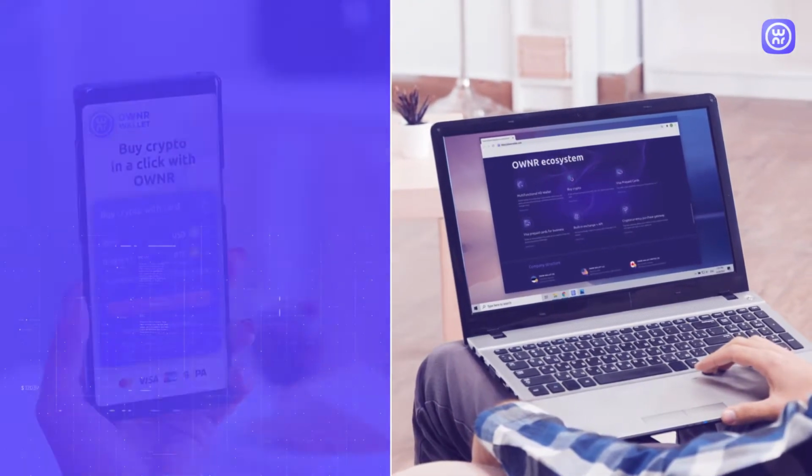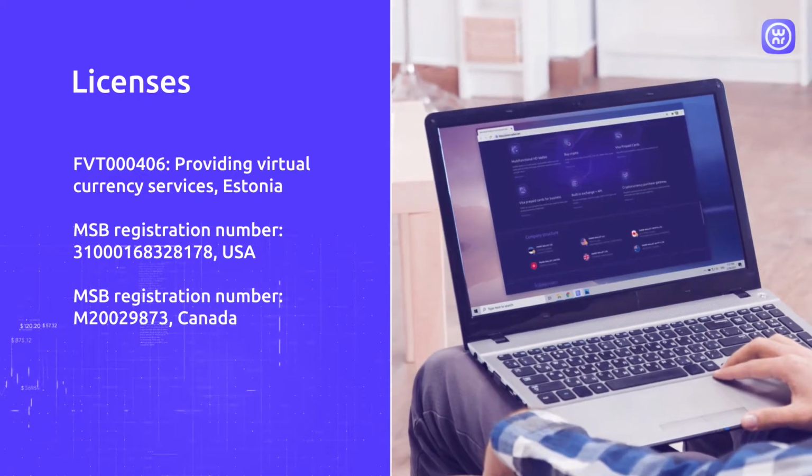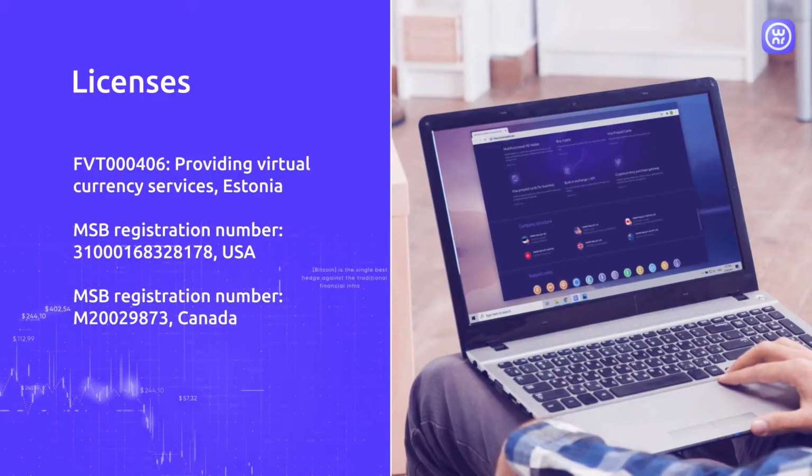We operate under financial licenses of the European Union, the United States, and Canada, which means all your cryptocurrency operations with us are fully compliant.